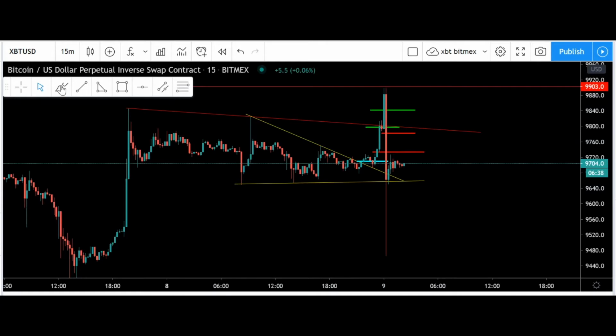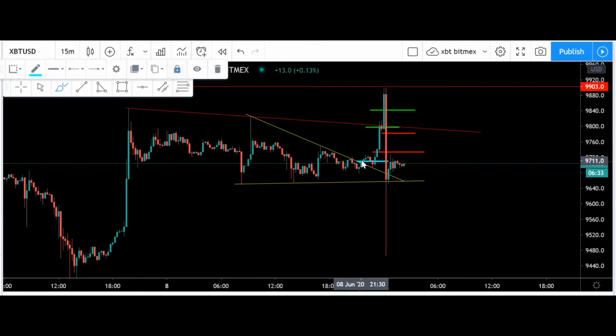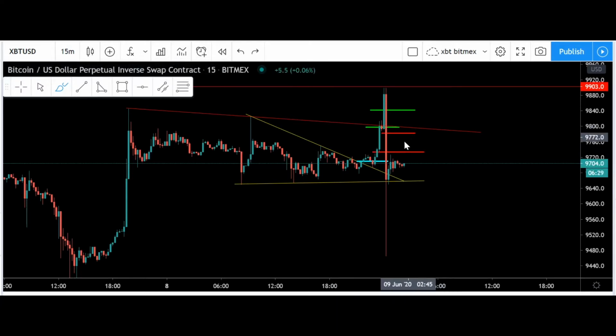pointing out, and you can see that as soon as we got a close above, I entered a long position, and as well we had a perfect resistance to support flip of the line that I had mapped out, so that is pinpoint accuracy right there.